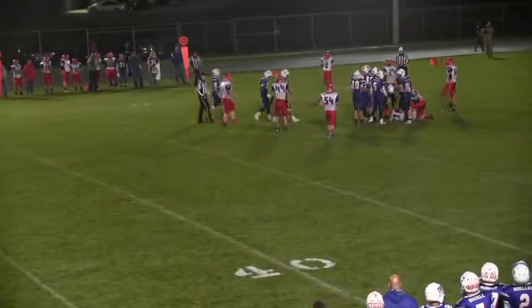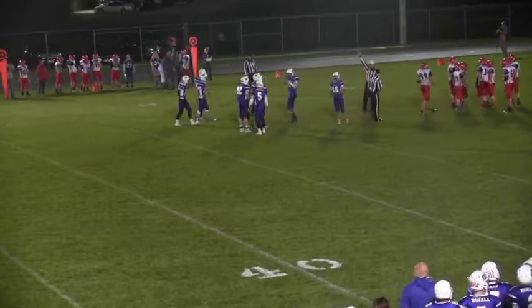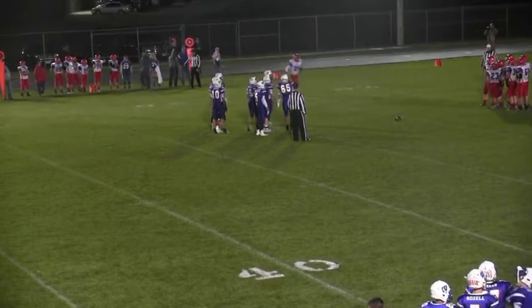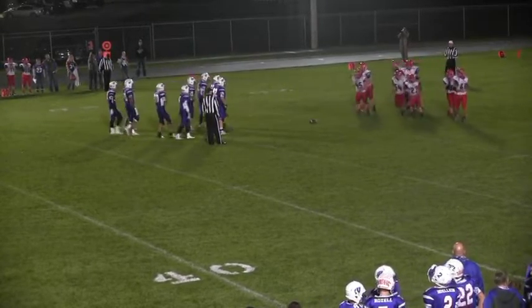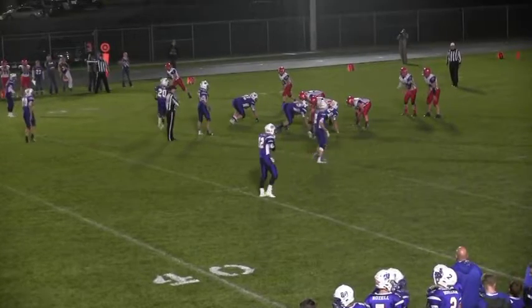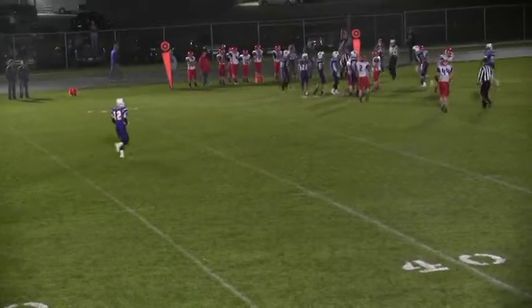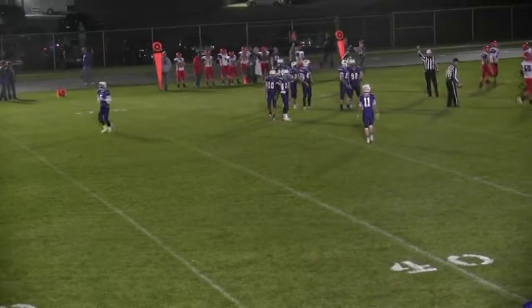Pitch to Riley Banger, and he's caught behind the line back at about the 26 for a loss. That's going to bring up a third and nine. Patriots come up in the double split. Zach Banger looking to pass, gets flushed. As he comes across the line, he's tripped up as he crosses the line of scrimmage. He's going to be dropped at about the 28-yard line, where it'll bring up a fourth and seven.